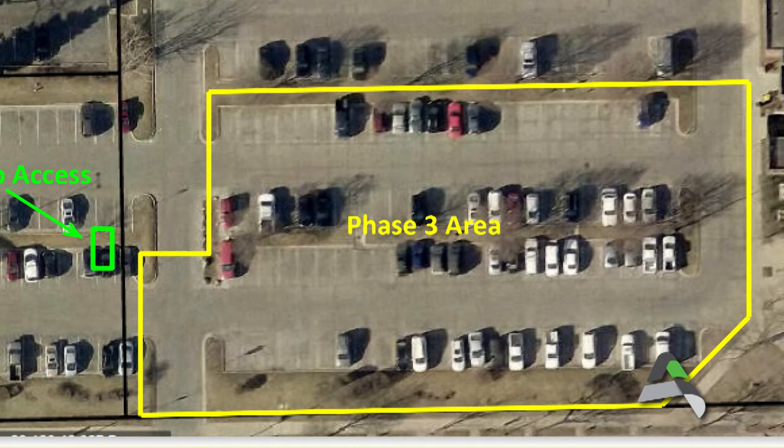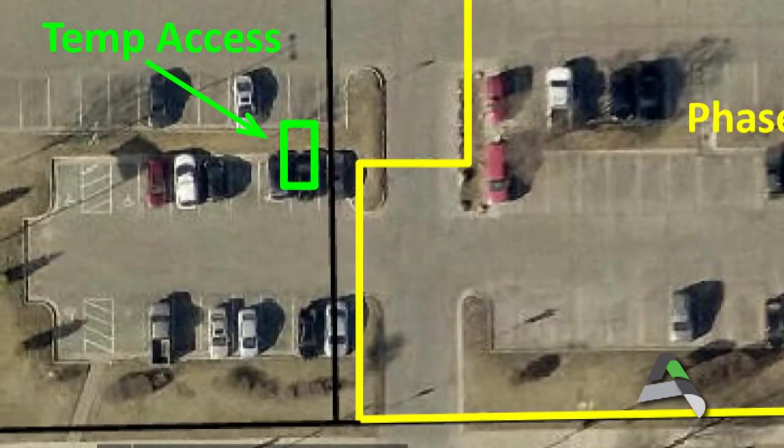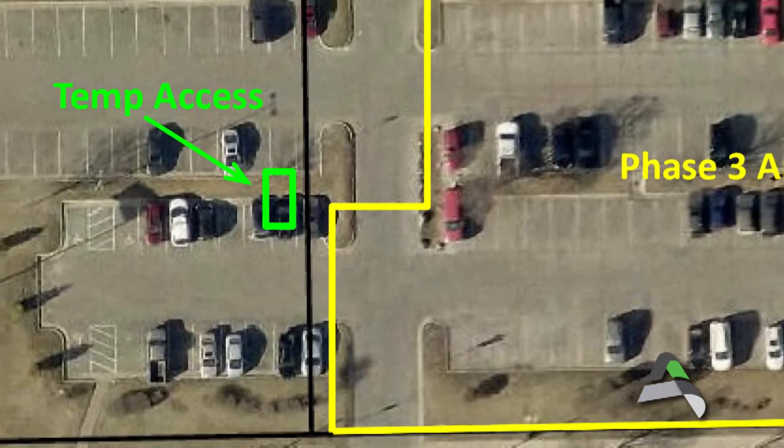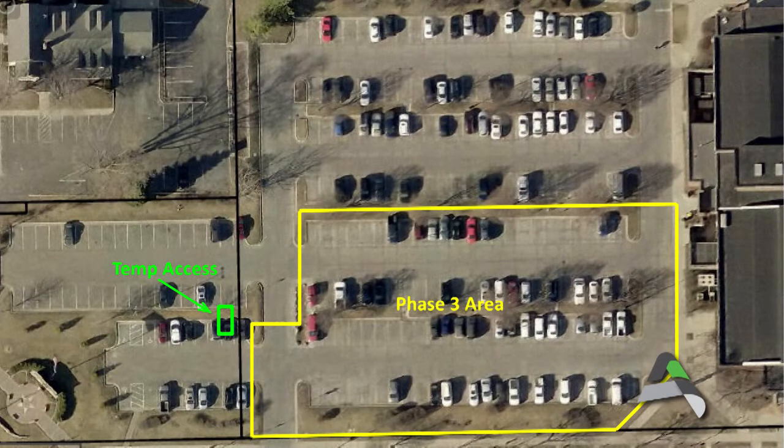During this phase, access to the lot will only be allowed from 6th Street, but access to the public parking lot, Lot MM, will continue to be maintained via the temporary crossover that was constructed in Phase 2. I want to once again emphasize that Lot MM is not to be utilized for city staff or city vehicle parking at any time, so as to keep as many public parking spaces available as possible.